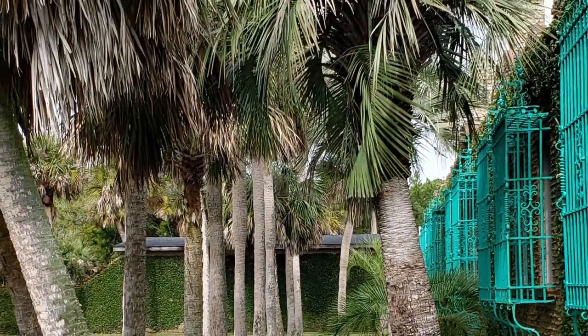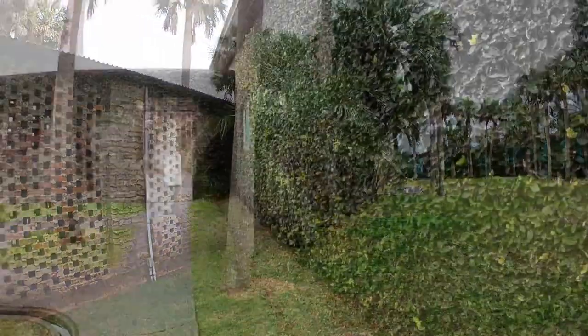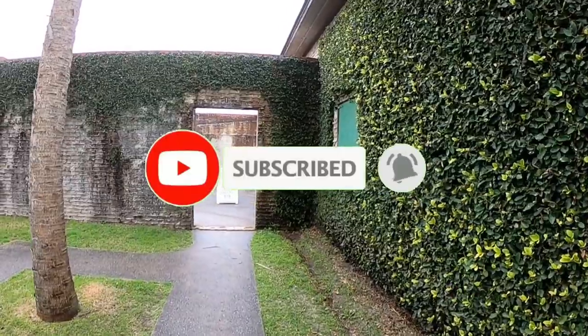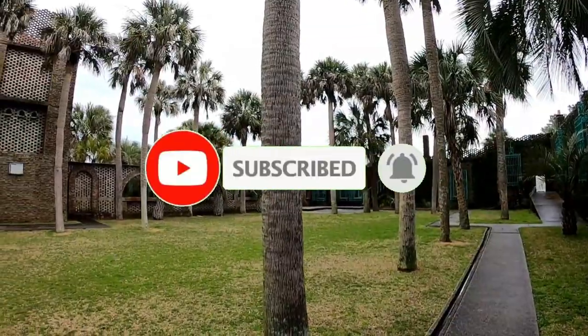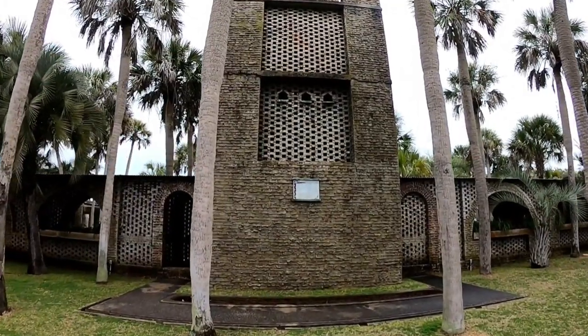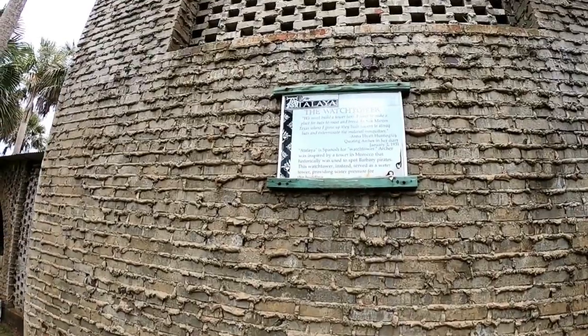The castle has 30 rooms laid out around three sides of a courtyard. In the center of the courtyard, surrounded by native plants, is a water tower that is 40 feet tall, after which the house was named. Atalaya means watchtower in Spanish.